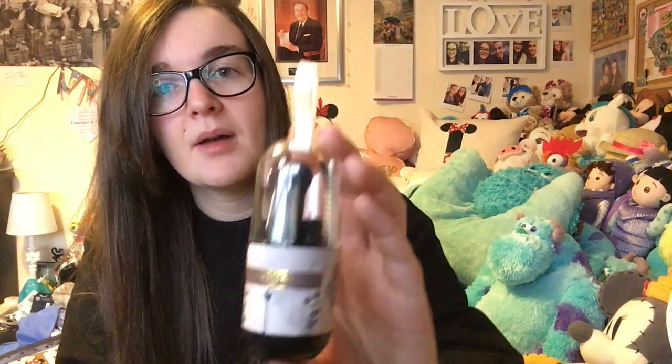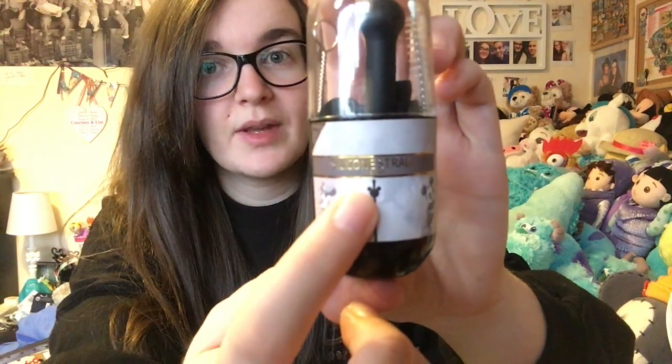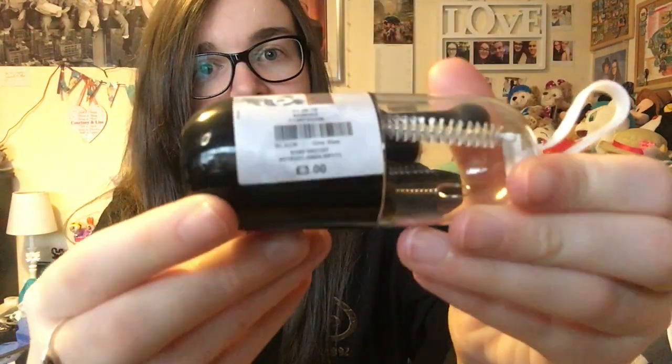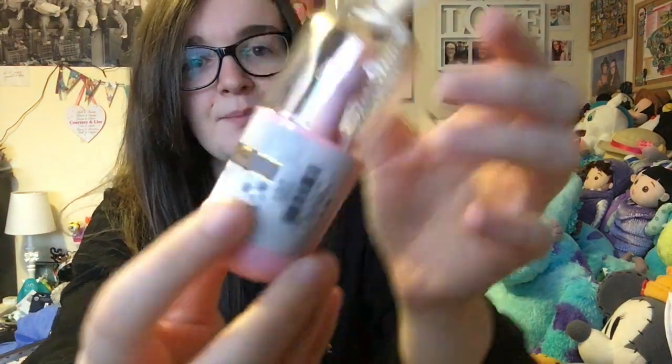Now onto some other things that I bought for Disneyland Paris. I've bought one for my mum and one for me. The one for my mum is the Mickey Mouse silicon straw. So you can see there that it's a regular silicon straw with a little Mickey topper. And these were £3. And I've got the mini, and again it was £3.